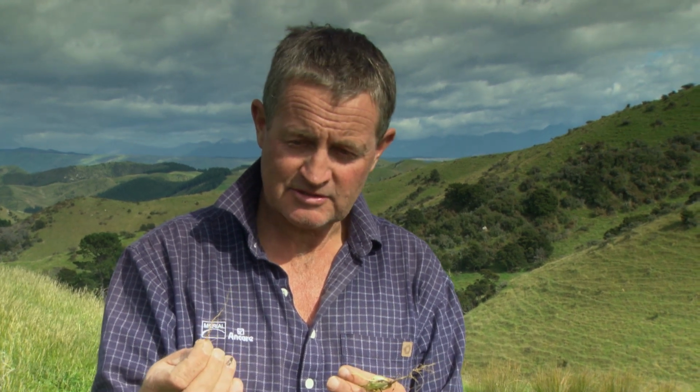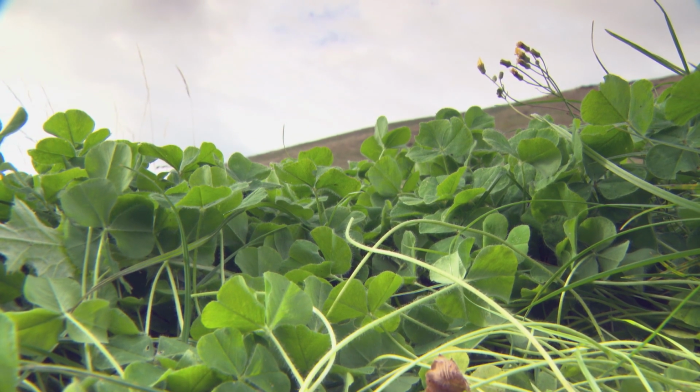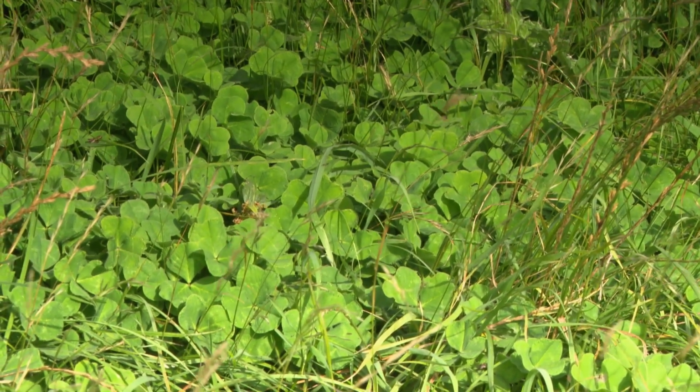You can graze that in the autumn. The root structure is sound enough that that will recover by the spring. If you graze this one, it will not recover. The root structure is not deep enough. So it's very crucial that you absolutely make sure that that plant's established. That's paramount in the autumn time.